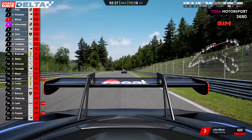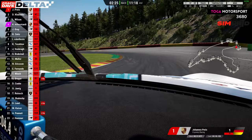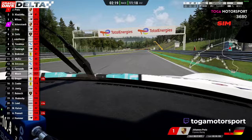Wilson here has built up almost a second gap now down to Athanstedt, but there's still 16 seconds up to Katanka and Priest here running in P1 and P2. So there's only 2 minutes left of the race now.